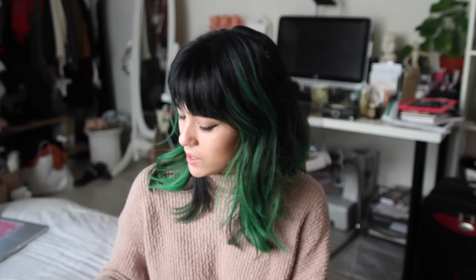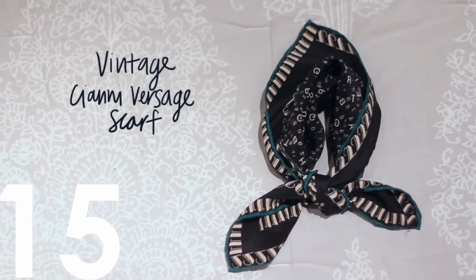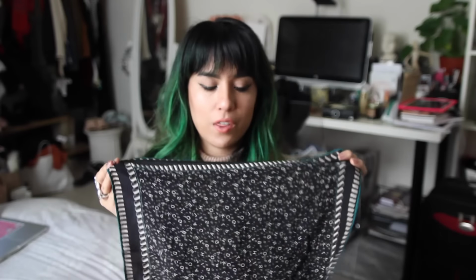I have a miscellaneous one that didn't fit into any categories, really. It's a vintage Gianni Versace scarf. It's just a little square guy that I usually tie around my neck, or you can use it as a hair tie. I got it for $1 at my work sample sale. Thank the vintage gods for that.